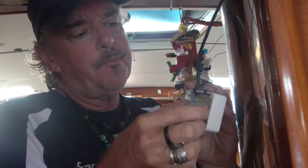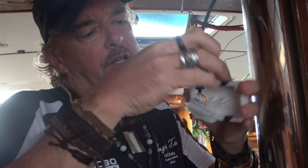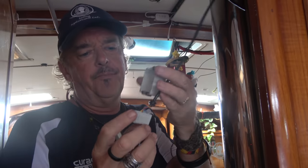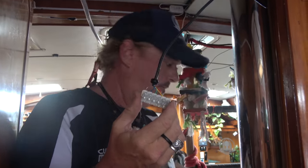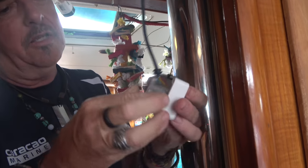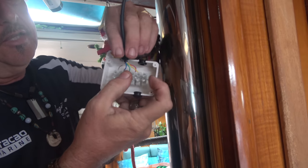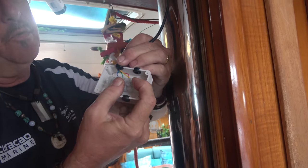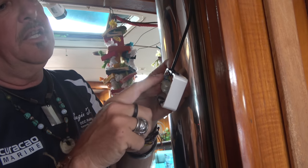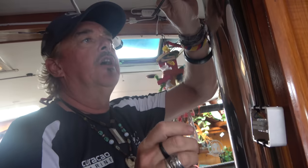As you can see, this is not a waterproof, but definitely a water-resistant housing with an internal terminal block. The terminal block just fits right over there, which is very handy, just like so. And then these little grommets will lock the wires in place and keep them waterproof. So we've already got the inlet side hooked up. We've cut this one off back to some clean wire.